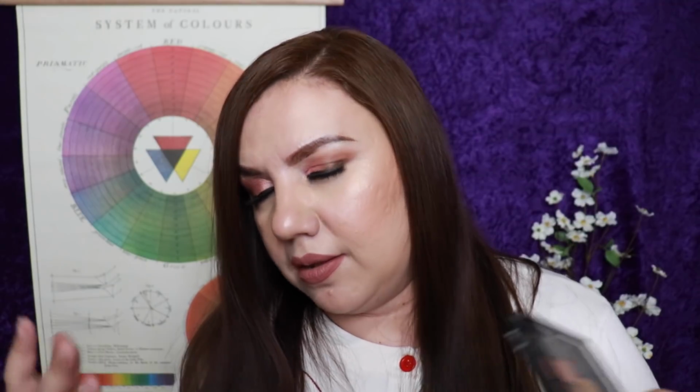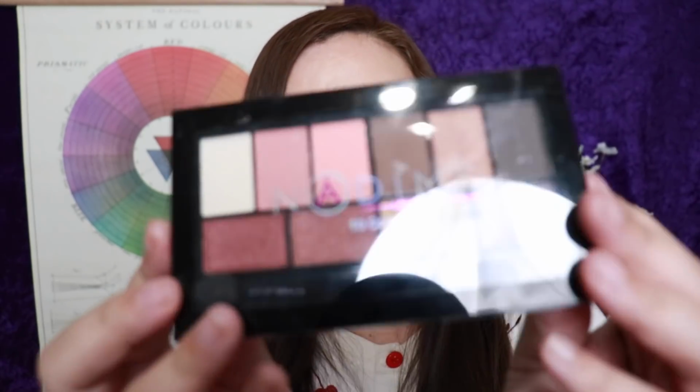So as you know, I don't really like to use big brands. I like to give the opportunity to smaller brands. I do try to find brands that will have good pigmentation and that are cruelty free, and I found this one. Let me just open it up for you. And it has very nice colors that will look great for you.